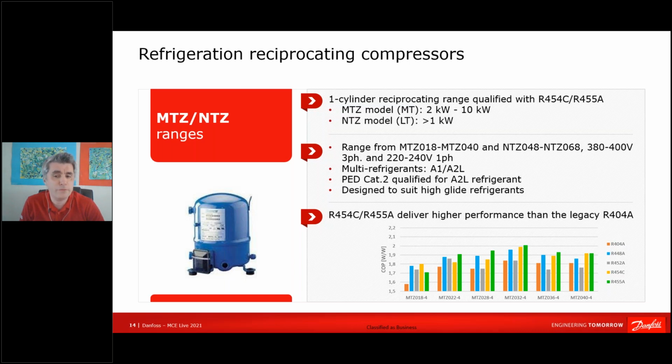There are some different motors available with 1 phase and 3 phase, and two very important points I would like to underline in this presentation are the performances. Based on the tests we did in our lab with the new low GWP and A2L refrigerants, the COP of the system is usually better compared to the R404A refrigerant. So we can have a more efficient system with our compressor and new refrigerants. Another point is that, considering the A2L refrigerant, the compressors, both reciprocating and scrolls, are category 2 for PED.